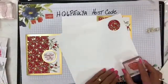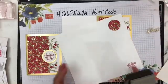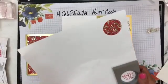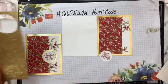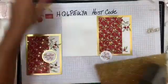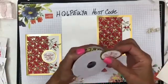So let's just stamp another one. Actually, I didn't lose it. I wanted to make sure you saw this. Maybe on my punch? It could be. We're not going to worry about it, though. I'm going to bring in that gold piece again. It's on the tinsel? Is it? Oh my gosh, it is. Okay, look. Thank you.